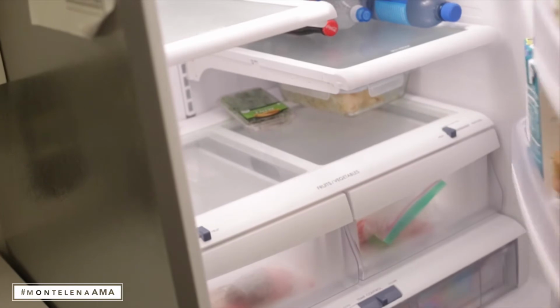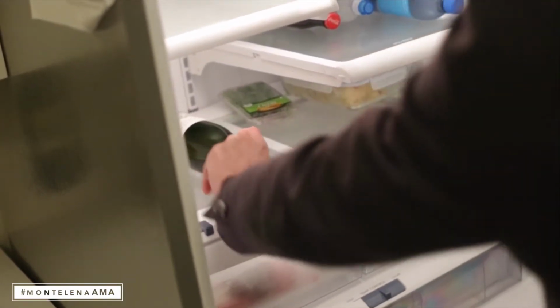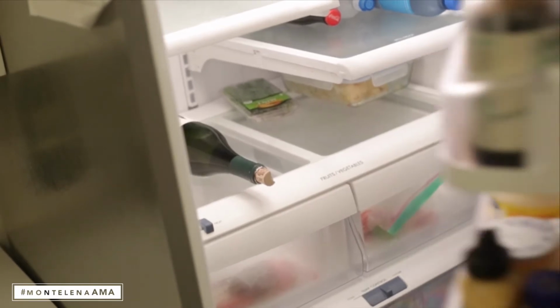A really cool trick that a lot of people don't know is if you put that opened bottle of wine in your fridge, the cold temperatures actually slow down the oxidation reactions and can keep the wine fresh for up to a day longer. Just a fun fact.